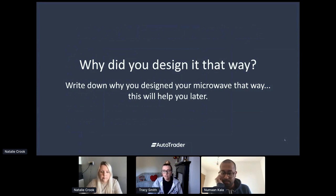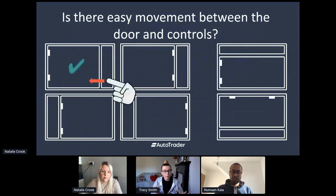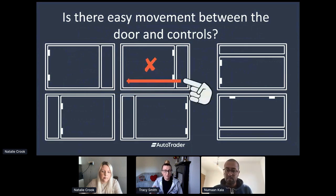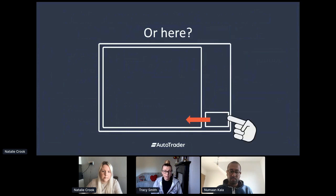Some more questions that we can ask ourselves: is there easy movement between the door and the controls? We may look at options of thinking about where the hinges are and whereabouts that door is going to open, and how users are going to manoeuvre around it. For example, if the door is going to open onto the opposite side to where the controls are, it might be quite difficult to use. Where would you put the button to open that door? Should it be at the top, or potentially lower down at the bottom?